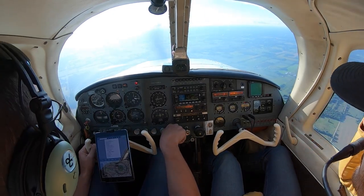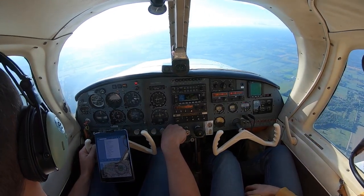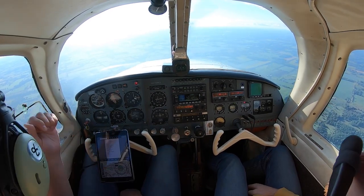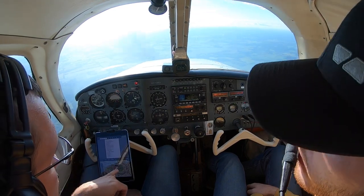Can you see the airport yet? No. Actually, I do see it now. Do you? It's just past the city. That's your hint.